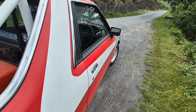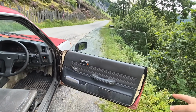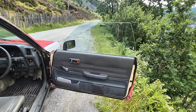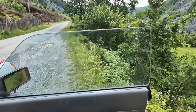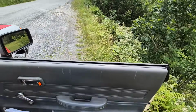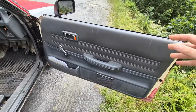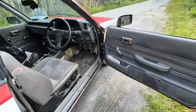We get the benefit of another Subaru trademark, frameless doors. They don't like having a frame on their windows, it seems. So full wind down window, so you get that complete pillarless look. Look at that. There's just something cool about that, isn't there? And again, we're seeing more evidence of the original beige paint.